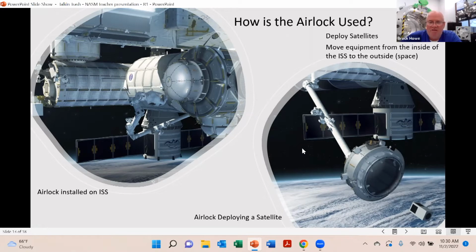And we're going to watch a little video showing how the airlock can deploy satellites off of the space station. So each time we use the airlock, it's kind of a unique way of operating. We pull the entire airlock off what I call the stack of the space station and then hold it out and we deploy.